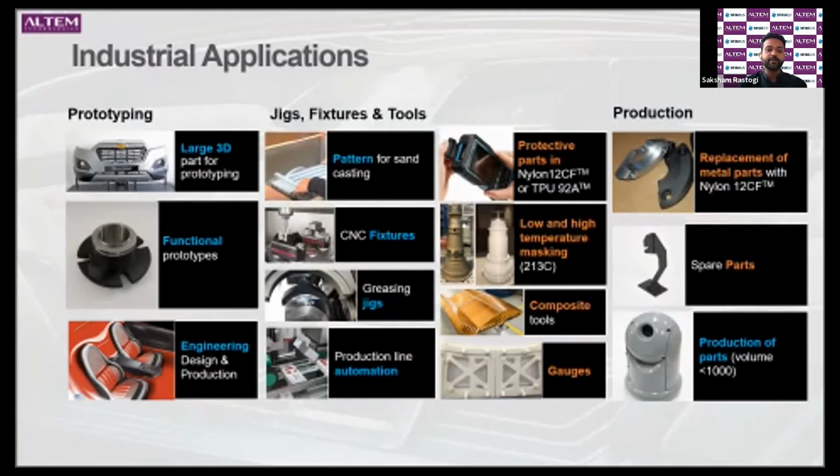For the design and production, for the interior styling and for the exterior styling, where you want to produce a transparent, opaque, or even the multicolored textured parts. So we can also make that by the use of the FDM and PolyJet.